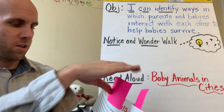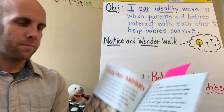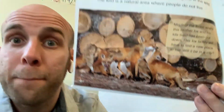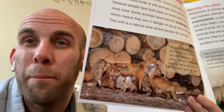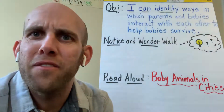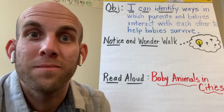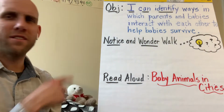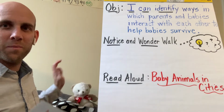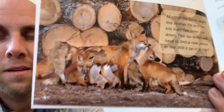Well, let's take a close look at these foxes. Now, I'm noticing that birds have to eat the worms and bugs, but these fox babies, what are they drinking from the mom? How many of you have a dog or a cat at home? Raise your hand. Oh, yeah, Mr. Bear doesn't have a dog or a cat. No, he's his own little person.